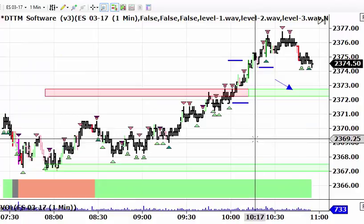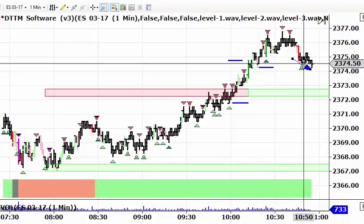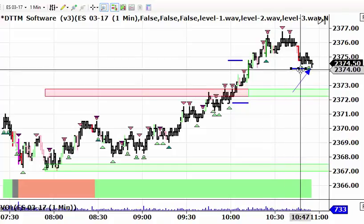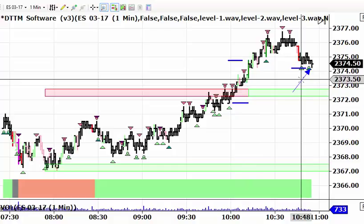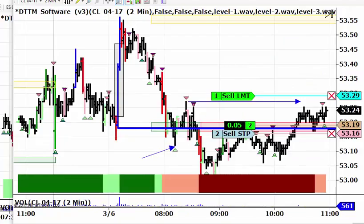Okay, just resuming the recording here. We just got stopped right here, as you can see. This is our marker right here, so we're stopped there. So that's the trade in the ES. We got 3 points on the first half of the position and 2.5 points on the second half of the position. So let's go over to the crude, see what's going on there.